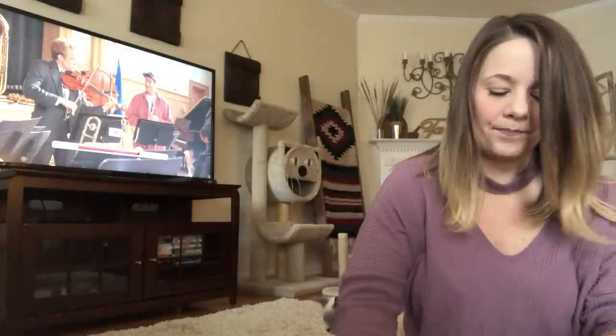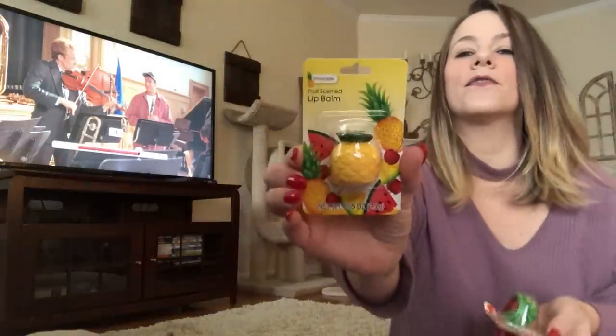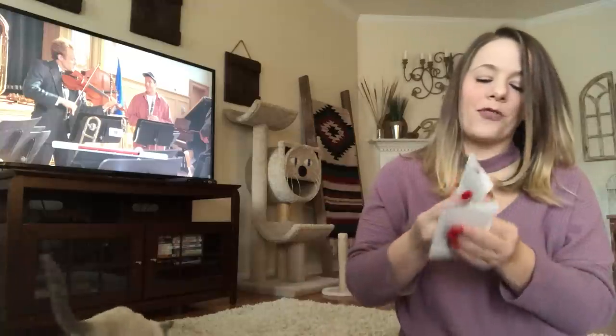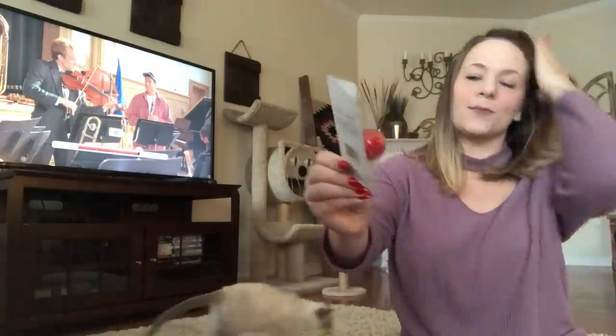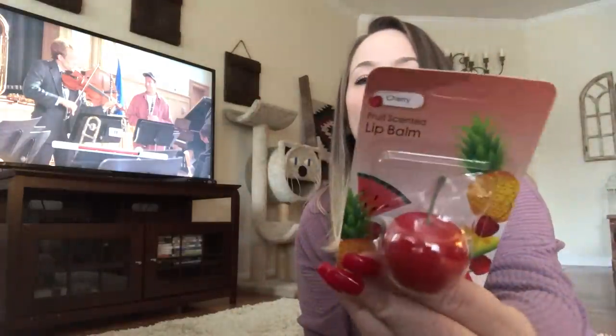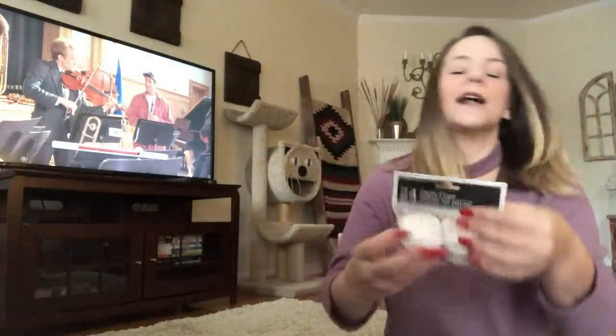Kids needed some. And I finally found the lip glosses I have been on the hunt for. They have pineapple. These are so cute. They have the watermelon, which is adorable. And the cherry is probably my favorite because it even has a little stem. These are so, so cute. And they match my red nails. So cute. I got some of these.